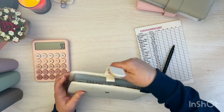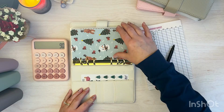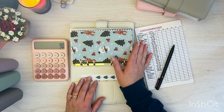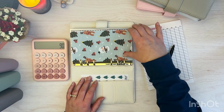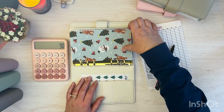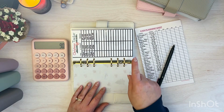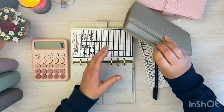We're moving to our Christmas binder now. This is our family Christmas binder, so it has an envelope for every person that I purchased for. It just seemed to work really well last year when we did it this way, so I'm doing it again. The first thing that you're going to see is I created a Christmas tracker. I took my, what do I call them?